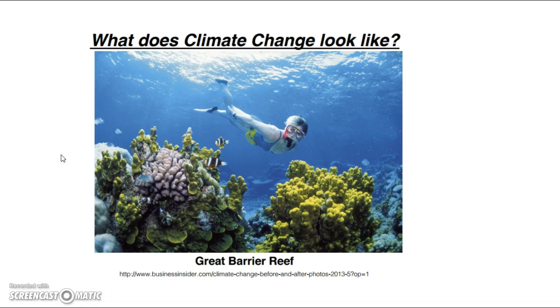This is a picture of the Great Barrier Reef, also about mid-century of the 20th century. The Great Barrier Reef off the coast of Queensland in northeastern Australia is the largest living thing on Earth. It is even visible from outer space. It is 2,300 kilometers long. That's about 1,420 miles long.